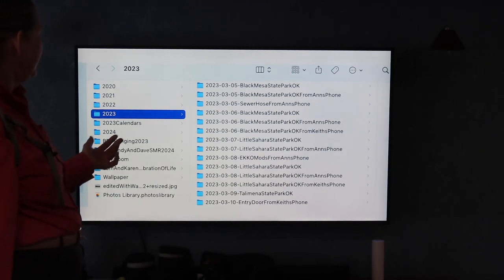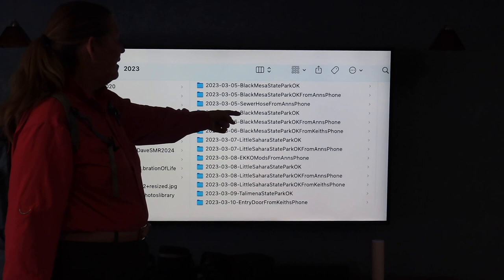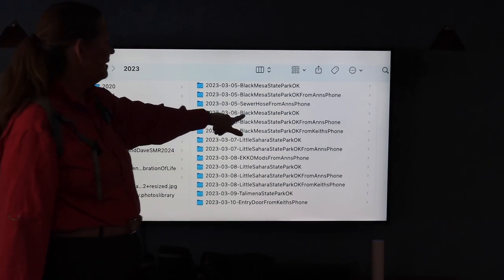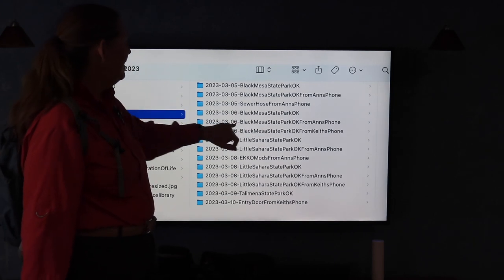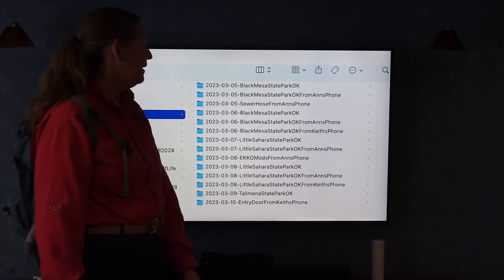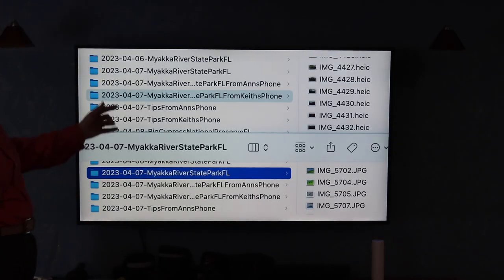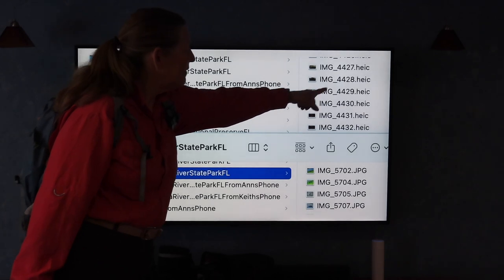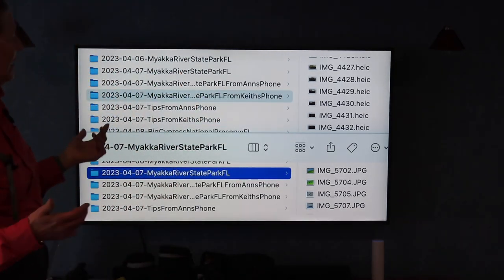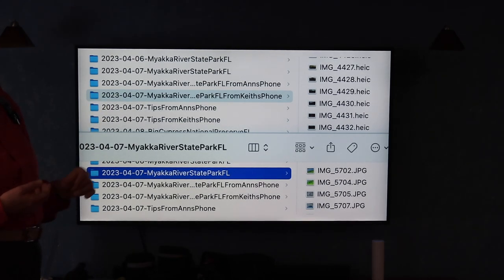So here's kind of what those directories look like for the footage. It's PowerShot by default, so that's why you don't see PowerShot on here. But you know, there's Black Mesa, and then the same day I have Black Mesa Ann's phone, Black Mesa Keith's phone, and keep those separate. So you can see here that the numbering scheme is different, so it makes it easier to find. I can refer to pictures by number and find them rather quickly.